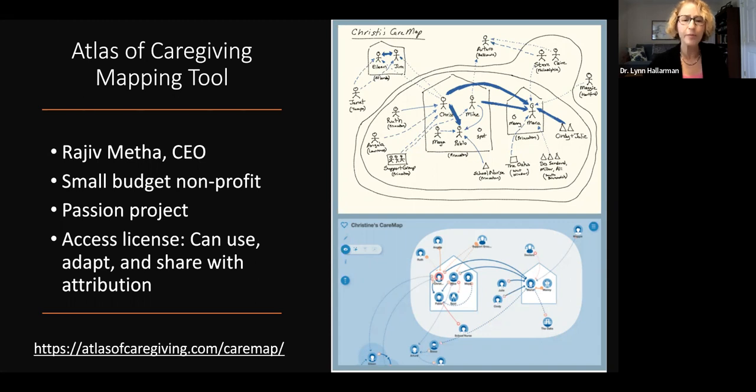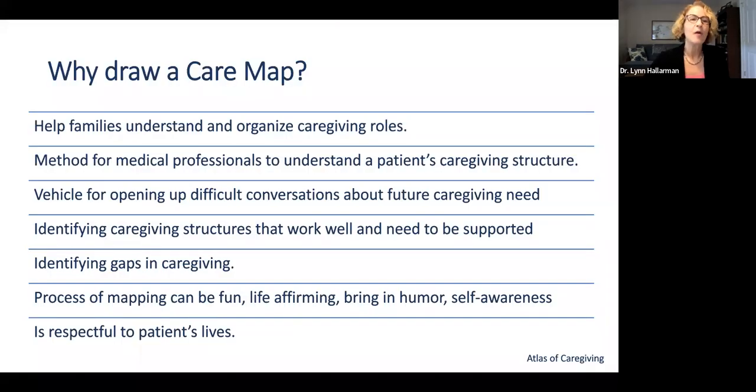The one at the bottom, I was discouraged by Rajiv from actually telling you about. They have an online tool to do it. I thought it was really cool, but it's limited, and it's not as rich as you'll get with the drawing. So he didn't really want me to sell the online one, but I have the link there, and you can decide for yourself whether you like it or not. Next slide. Okay, so why draw one?